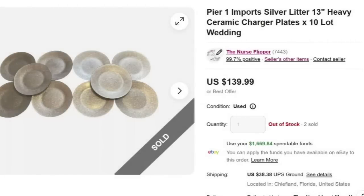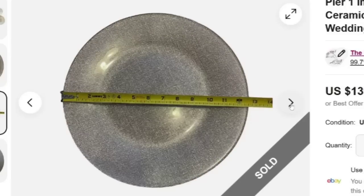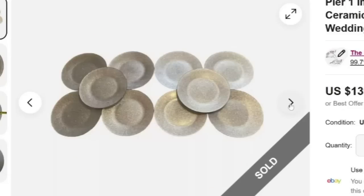Next up, if you have not seen these, I've sold so many of these. I've made thousands of dollars on these plates. This set sold for $139.99, full asking price. Absolutely crazy set of 10, and I am $10 in. This is well over $100 profit.